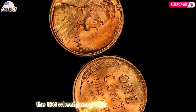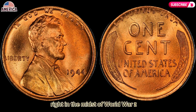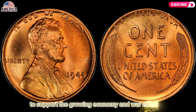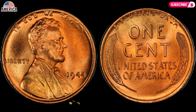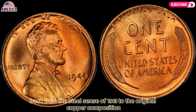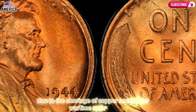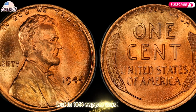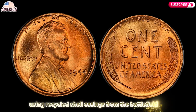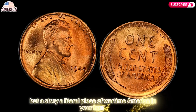The 1944 Wheat Penny came into circulation during a pivotal moment in history, right in the midst of World War II. At this time, the U.S. Mint was producing billions of coins to support the growing economy and war effort. But what makes 1944 so special is the transition back from the steel cents of 1943 to the original copper composition. In 1943, pennies were made of steel coated in zinc due to the shortage of copper needed for wartime materials. But in 1944, copper was back, and these new cents were struck using recycled shell casings from the battlefield, giving this coin not just monetary value, but a story, a literal piece of wartime America in your hand.